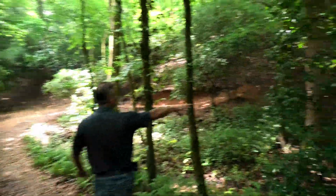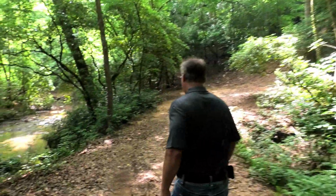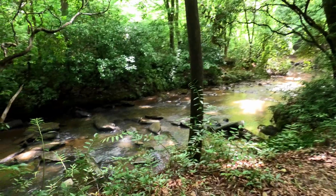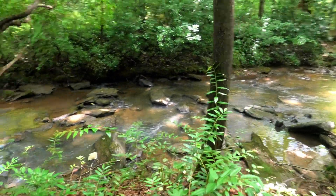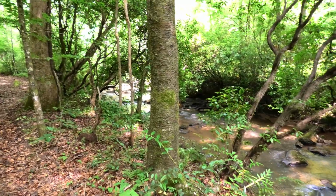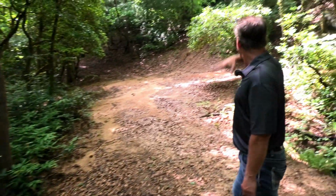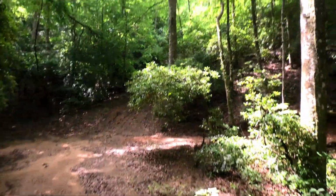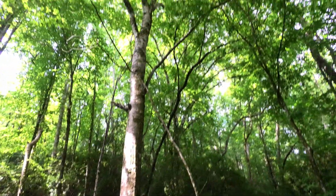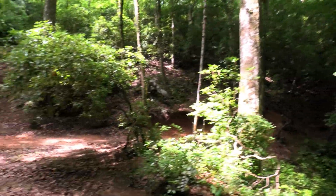Again, another, kind of a spring over on this side, feeding in. And again, the trail just continues on up to the left. And again, you can see just almost all hardwoods through here. But I love, you'll always see these beech trees down near the water sources. And these are some of the biggest beech trees I've ever seen.